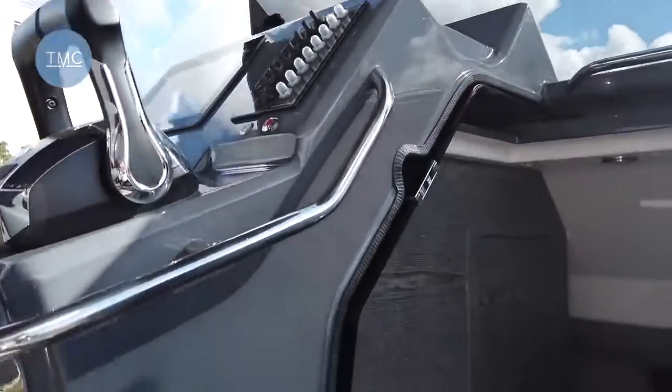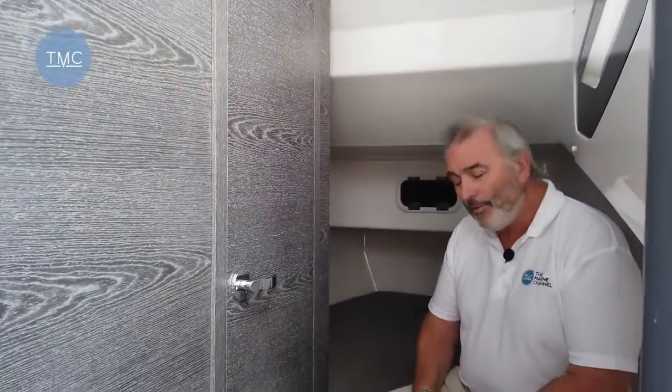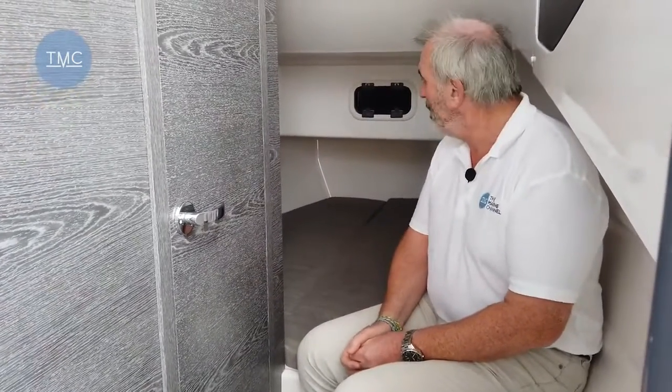Right, we've moved down now into the cabin, something obviously a little bit unusual for RIBs in general. The accommodation down here is fairly basic, but a really good berth for a weekend. A few hatches just to give you a bit of ventilation, and storage under the decks here.